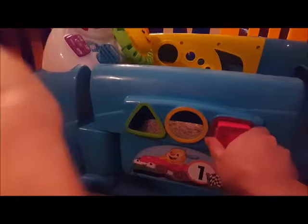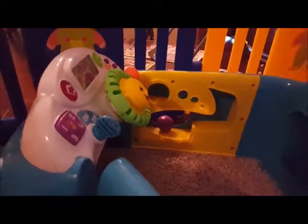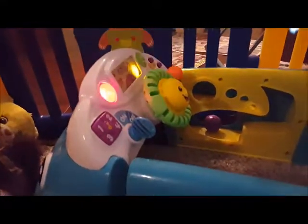There's blocks, the little shapes. So basically you put them in like that so they practice working with the shape. So pretty neat. It's a lot of learning stuff. And like I said, that's what I like. I like toys that promote learning and that are educational.